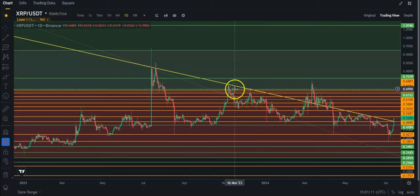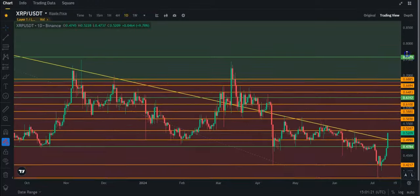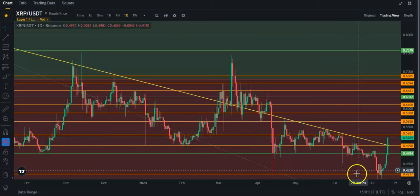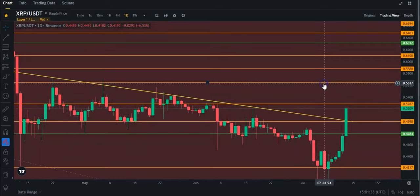So touch points here, here, and then we did break above it in March of this year, and in April, and then April we kind of fell back into the trend. And you can see we've been touching this trend line for months again. And look where XRP is right now. It is breaking this trend. And yeah, guys, really, let's see if it can hold.